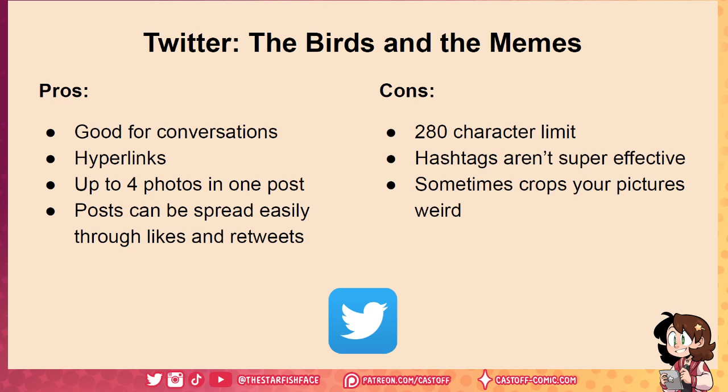Also, sometimes it crops your pictures weird, which is how you get pictures of a full-body cute anime girl, but then it just crops in on her boobs. And everyone's like, thanks, Twitter, great!